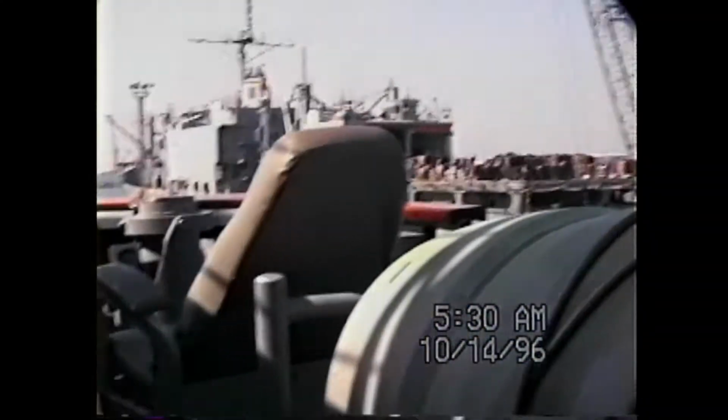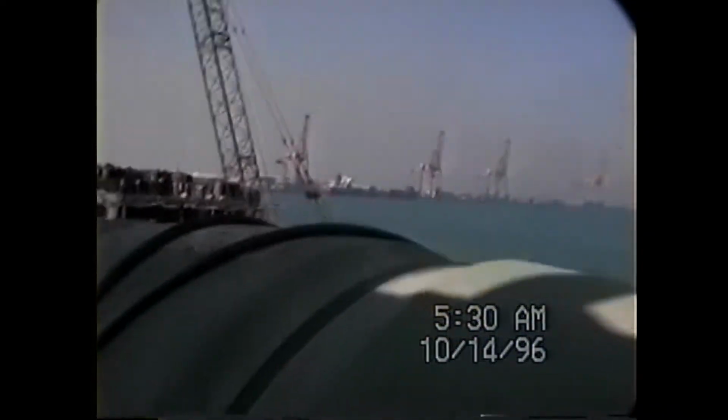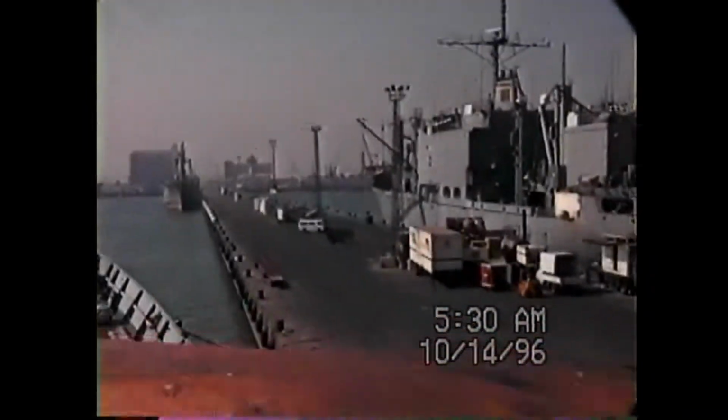This is the captain's chair right there. It's like his lounge chair, I guess you could say. Now we'll go up here.